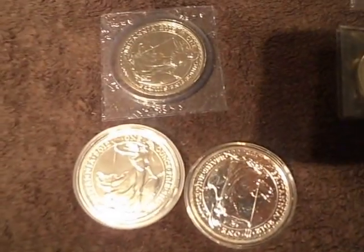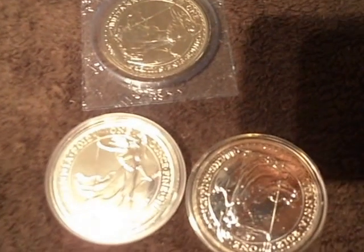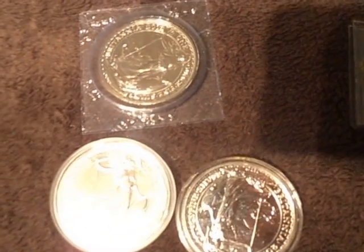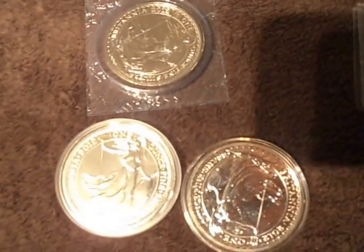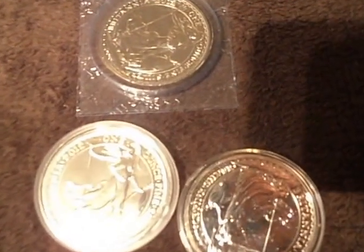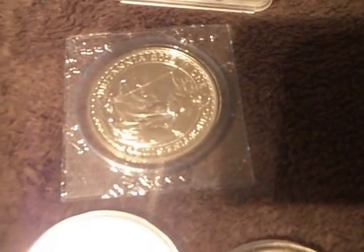I ended up getting 3 that are not graded, which is fine. I don't have a problem. I'm going to slab them myself. I'm not sending them to NGC or ANACS or PCGS. I'm just going to do it myself. It's not that important to me. But ultimately I paid for these $27.15, $27.94, and $27.94. They're shipped, and I'm fine with that.